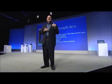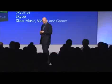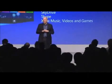No device is complete without an entertainment experience. So we're launching the Xbox Music Service, Xbox Video, and Xbox Games with Windows 8. With Xbox Music, you create your own playlists, and you stream from this global catalog of 30 million songs for free. And if you actually own an Xbox, with Xbox SmartGlass, you can pair your Windows 8 device with your Xbox console to control your living room environment.